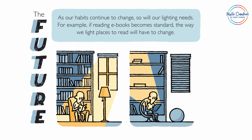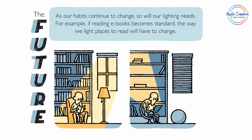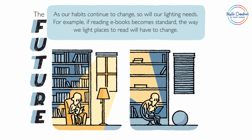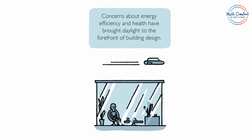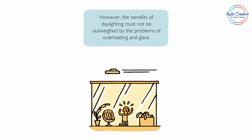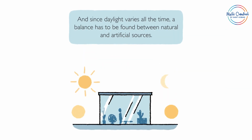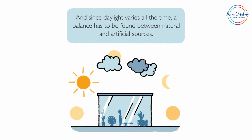The future. As our habits continue to change, so will our lighting needs. For example, if reading e-books becomes standard, the way we light places to read will have to change. Concerns about energy efficiency and health have brought daylight to the forefront of building design. However, the benefits of daylighting must not be outweighed by the problems of overheating and glare. And since daylight varies all the time, a balance has to be found between natural and artificial sources.